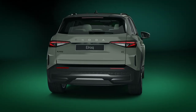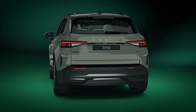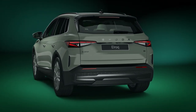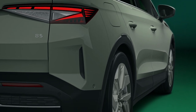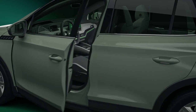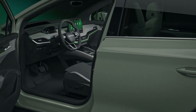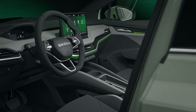Skoda Elroq is the Czech brand's first all-electric model in the strategically important compact SUV category. At the same time, it is also the first model to adopt Skoda's new Modern Solid design language, combining robustness, functionality, and authenticity. The Elroq offers a comprehensive lineup of powertrain and battery options, with a maximum range of over 560 kilometers.